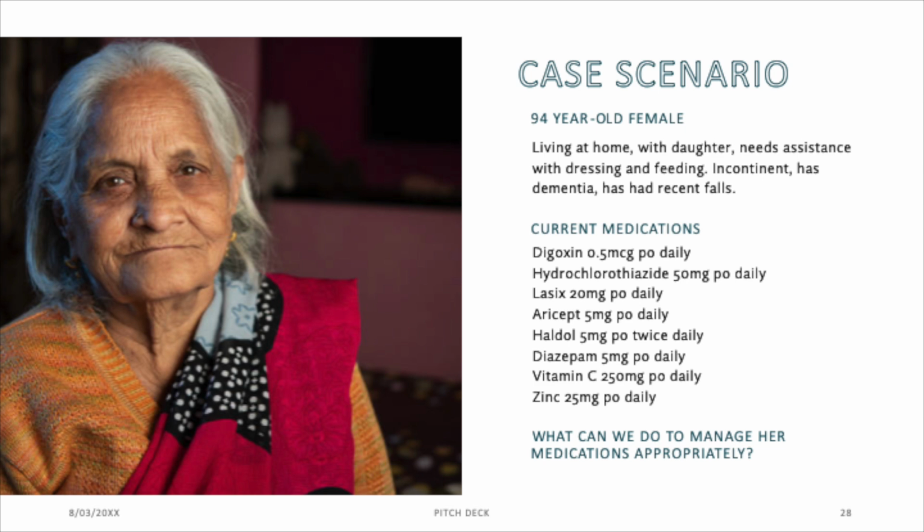Okay, so addressing Lasix is a very good point. She's incontinent. So that's an adverse effect of Lasix. What else is happening here? Haldol and diazepam. Oh, yeah. So she's on two medications that may be causing some problems, like recent falls, right? Very good catch.